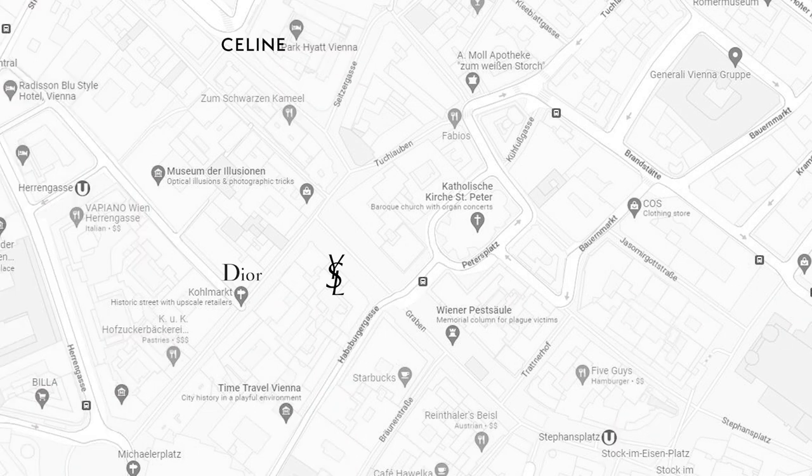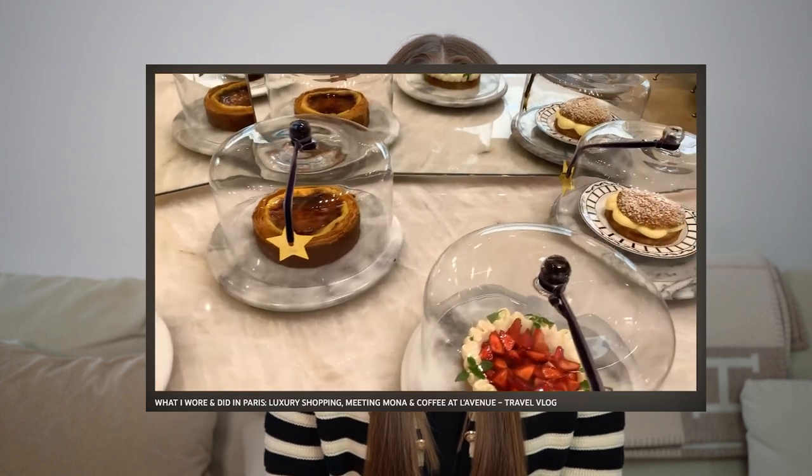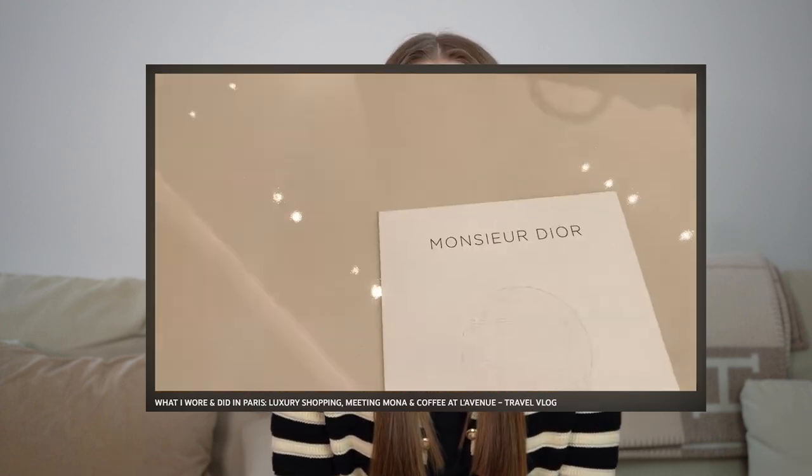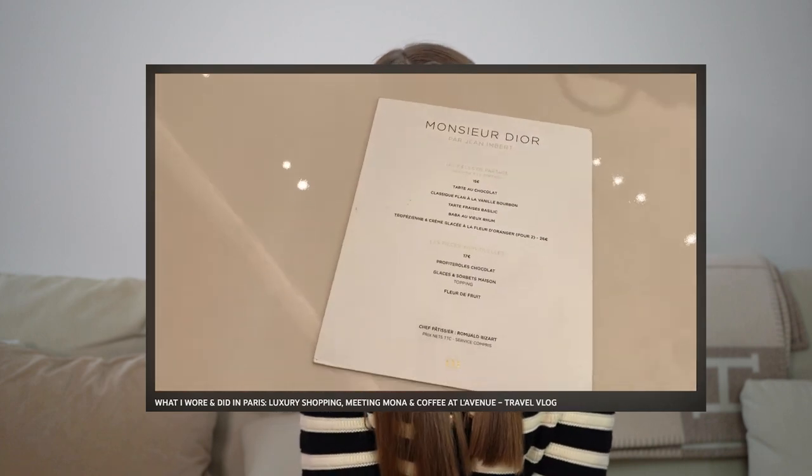What was already confirmed in the news is that Dior will move into the old address of Louis Vuitton, and I've also heard that an own Dior café is in the planning, which I would absolutely adore. I've been to the Monsieur Dior café at Avenue Montaigne in Paris a few times, and it is so dreamy. It would be absolutely amazing to have something like this in Vienna too, maybe very soon.